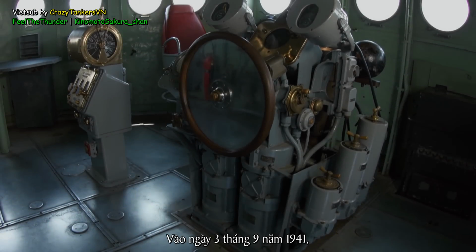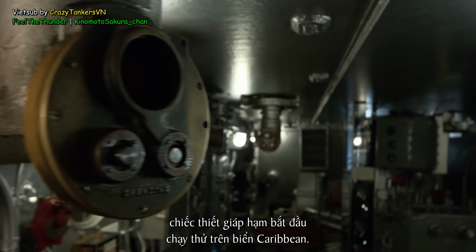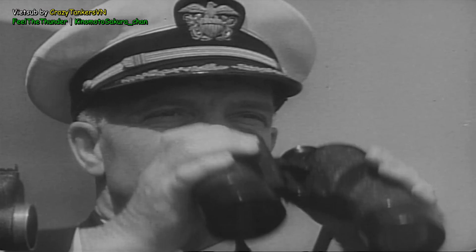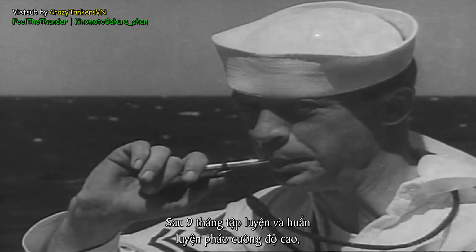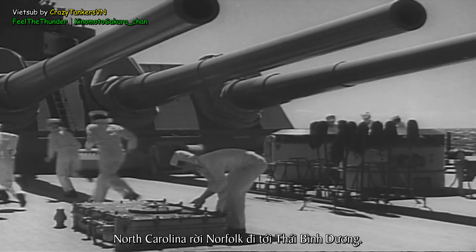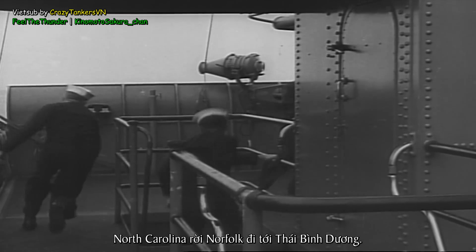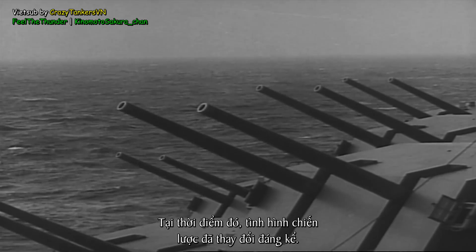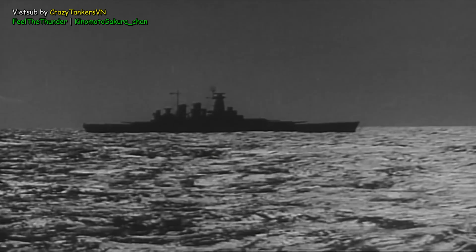On September the 3rd, 1941, the battleship left for her shakedown cruise to the Caribbean Sea. After 9 months of intense exercises and artillery practice, North Carolina set sail from Norfolk to the Pacific Ocean. By that time, the strategic situation had dramatically changed.